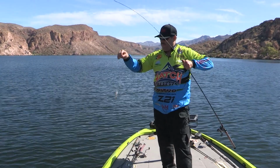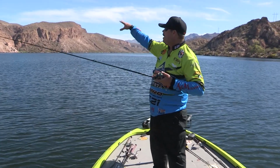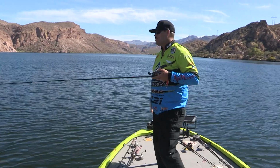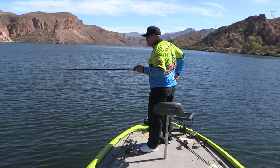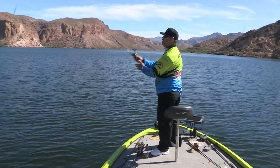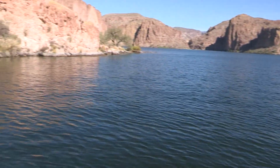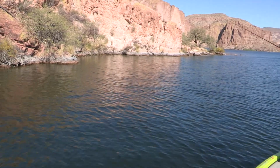But that little Whopper Plopper Jr., what I'm doing though is I was throwing out at the fish that were busting a little bit, and I thought, well, if they'll bite, maybe I can move in on the bank a little bit and see if I can catch some fish off the bank and see what happens. Make some long casts and parallel that bank. Sometimes you can get them to come up and eat that bait.